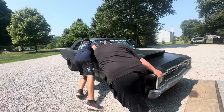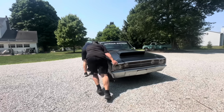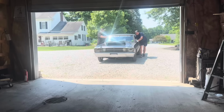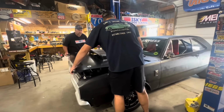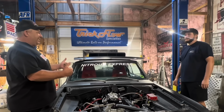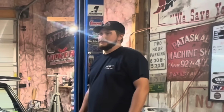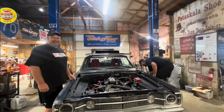So now that we've got the air conditioning up and running in the new shop and in the merch office, it's time to get the Dart pushed into my old shop and figure out what has gone wrong with it. I'm just hoping that whatever it is, it's an easy fix, but typically that's not the case. Guess what? You get to do Dodge things today. I'm okay with working on a Mopar. You hear what he said? Yeah. We'll see how long that lasts.